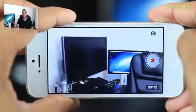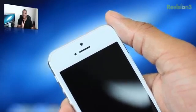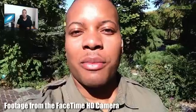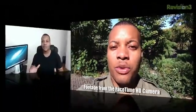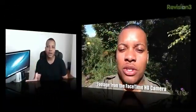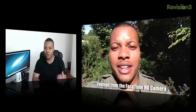And now the front-facing camera, which is now centered directly on the front of the device, is a FaceTime HD camera, which can take 1.2 megapixel photos and record 720p HD video. All right, so enough with the specs. Let's see how these cameras perform out there in the wild. I took some videos and some photos, so go and be the judge for yourself.